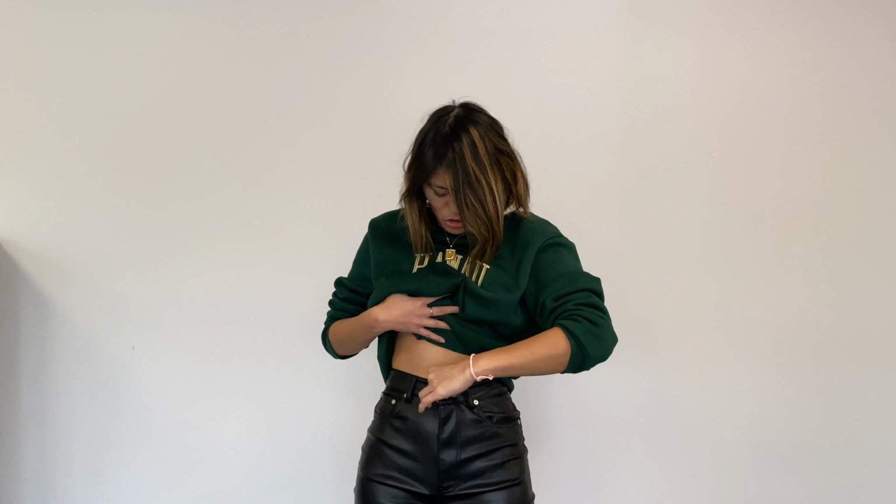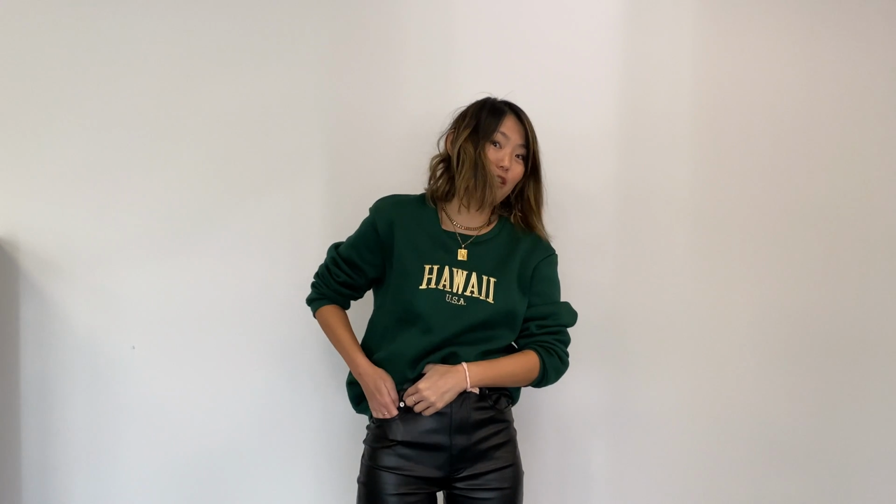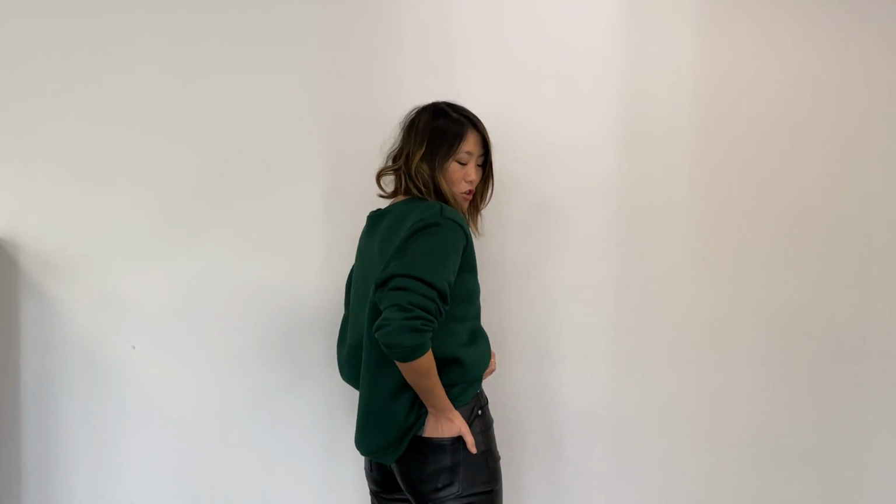I think it's about an inch wider than my actual waist, but that's probably so you could sit down and not be too tight. But yeah, I could stick a whole hand in here basically. It also makes it more convenient to tuck in your sweatshirt or sweater. It does have pockets. The pockets are real, and the back pockets are real too.